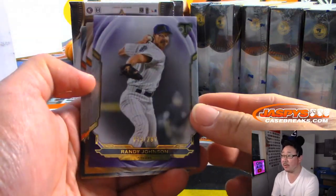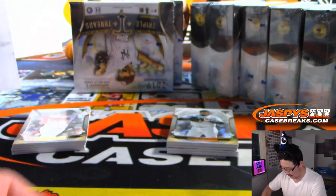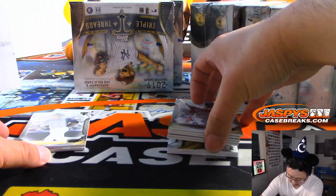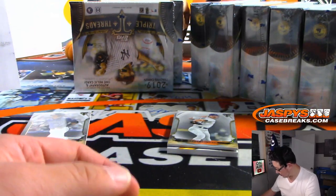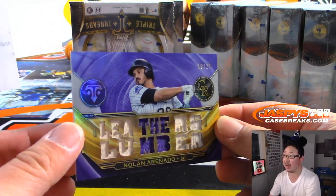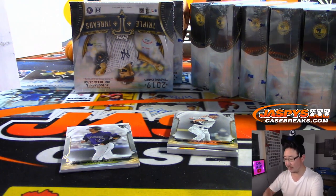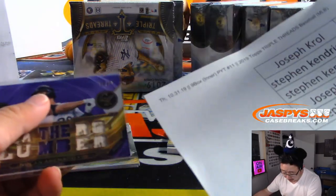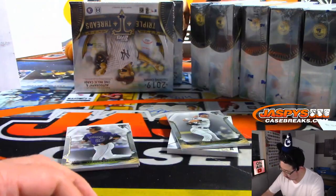All right, we got the big unit: Randy Johnson /299, Tony Gwynn /199, Ted Williams /50, and Boggsy /99. All right, here come your hits. We have for the Rockies, 15/27, Leather and Lumber. Rockies are a number block team. And so that would be Colorado 5, Joe Kroll. Colorado 5. So let's set this aside right over here, right next to me.